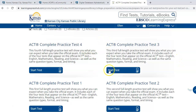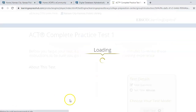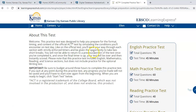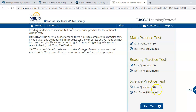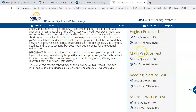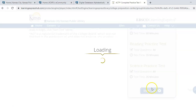But so we're just going to do, okay, this is the complete practice test 1. You start the test. And the cool thing about this is that it gives you the instructions like you were doing it on the real day. So you have 75 minutes for the English test, 60 for the practice, 40 each for the science and reading. You know what, I read off that wrong, I apologize. You have 75 total questions, but 45 minutes. So 45 minutes for the English test, a full hour for the math test, and then 35 minutes each for your reading and science.